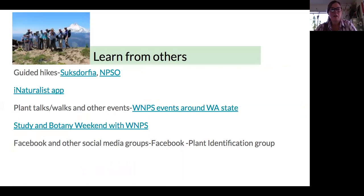Okay, learning from others. This is another really highly recommended way. I know right now our hands are kind of tied with this, but the iNaturalist app, I can't say enough about that. Download the app and get yourself an account. The people on there are brilliant, and anything you put on there, they're going to be able to help you get an identification. But I still really encourage you to learn to look and identify yourself. I think it's really important to develop those skills of seeing those key characteristics.